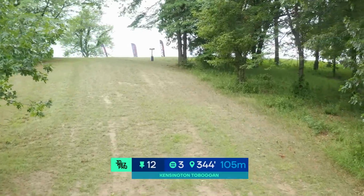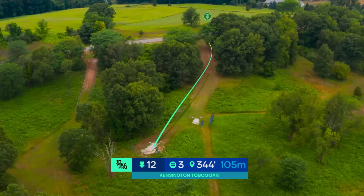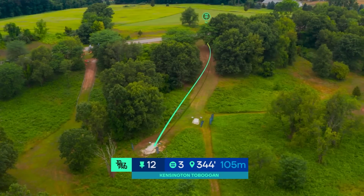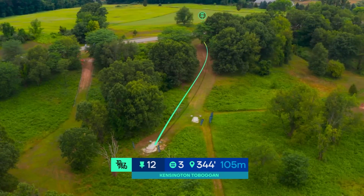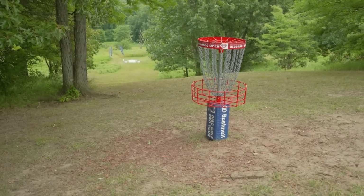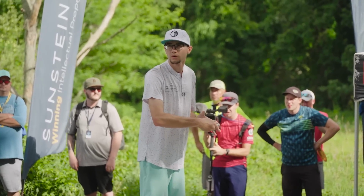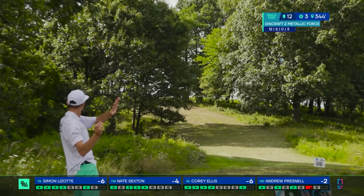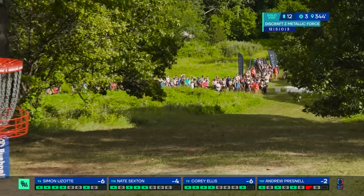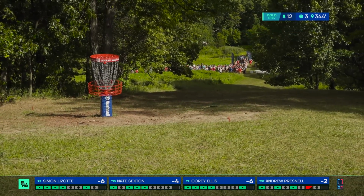Hole 12, par 3, 344. Playing more like 444 with an awkward angle up that hill. Really, the mistake you're going to see is early left or pushing it too far straight, trying to throw as far as you can. So, let's see what these guys got. If they hit the angle correct, it's just a stock hyzer for these guys, which is crazy. But there you go. Yeah, stock hyzer.